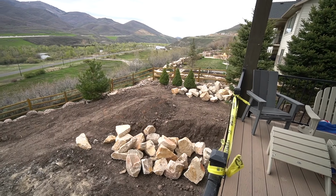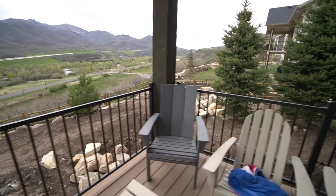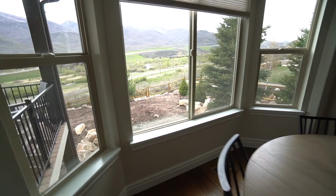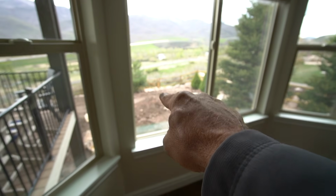Evergreens may get moved. The reason being a little bit tight width-wise, but also elevation-wise. I'd like to have a little bit more of a dramatic waterfall there, just because it's going to be visible from inside the home. So you can see, come on in, we have kitchen, dining area. So we want to be able to look out and see that waterfall. And then there's going to be a small stream wrapping around that seating area.